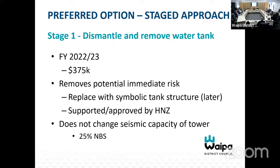So the intention is that we have to address the immediate risk, which is the condition of the water tank and the surrounding steelwork. Obviously it hasn't been used in an operational sense since 1926 and is in a poor state of repair. So the proposal is in the current financial year, we do need to intervene to the extent of spending $375,000. What that does is remove the potential immediate risk. It clears the way for replacing it with a symbolic or facsimile tank structure later in the process. Stage one is simply to dismantle and remove. In other words, it takes the top hat off it on an interim basis, but it makes it safe. It doesn't do anything other than remove the tank structure or change the size and the capacity. But it is the first step in a journey of mitigation.